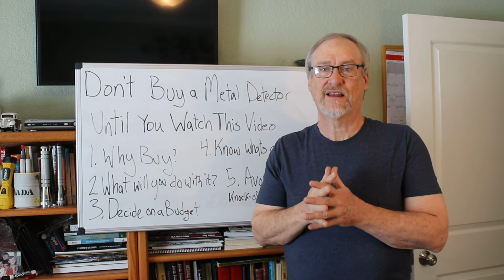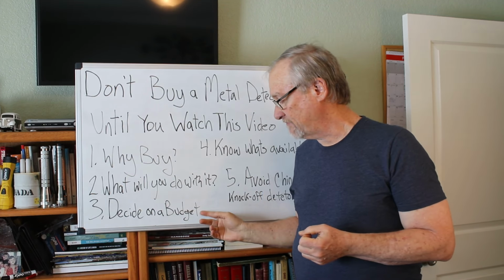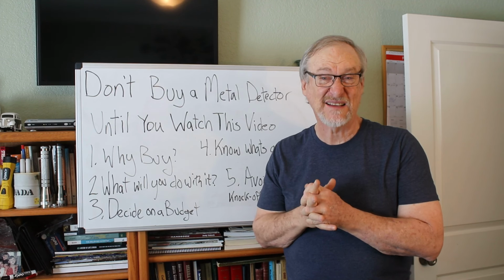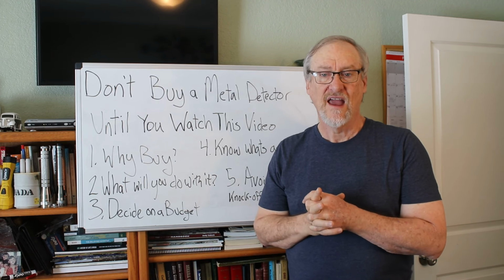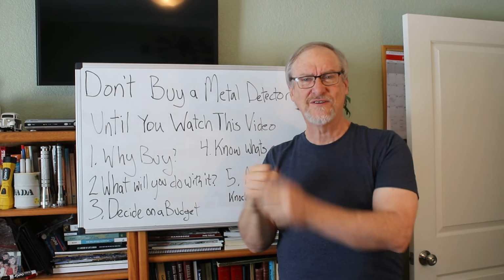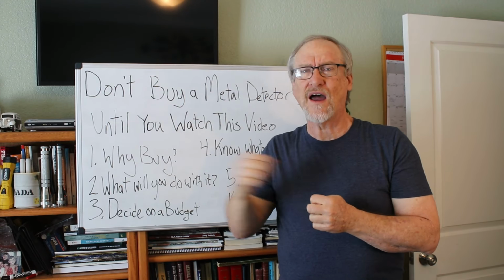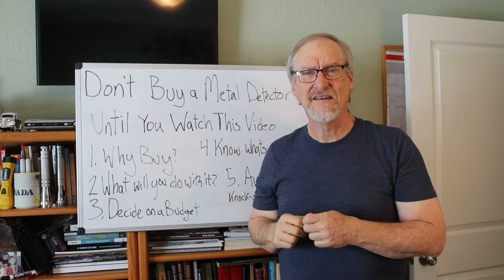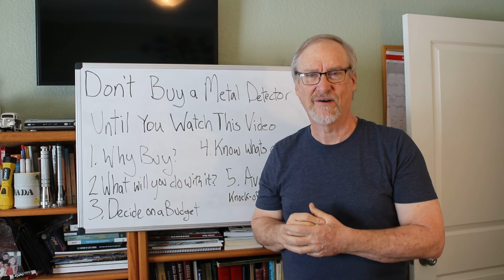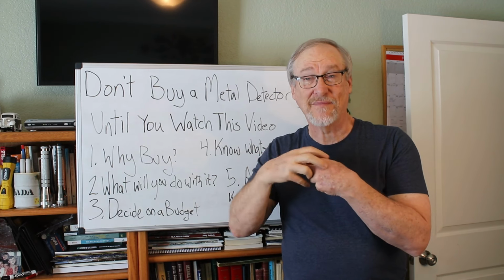Now, new metal detectors is better, but buying used can save you a lot of money. And like I say, when you're on a budget, having a detector that costs a little bit less money can be a good thing. Too many guys get into nugget detecting. They're very enthusiastic. They're going to get out and find loads of gold. And they go out a couple of times and they find a load of trash, and they just give up. Their enthusiasm evaporates.